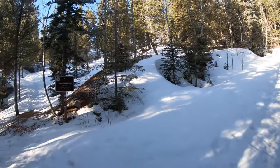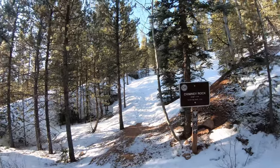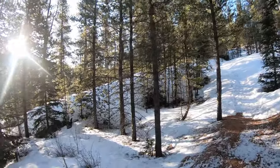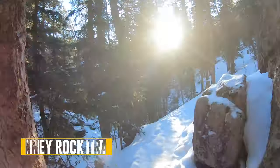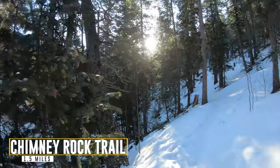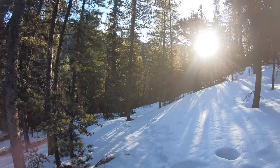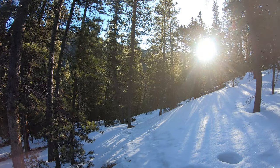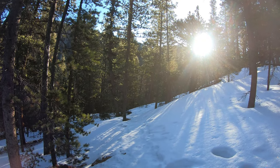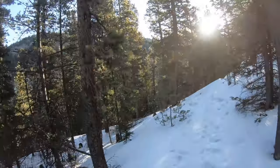We are here at the trail junction. We will be taking Chimney Rock to Elk Falls Trail. Trail's a little slippery. I'm gonna put on my micro spikes because I'm very clumsy. Got the micro spikes on now.